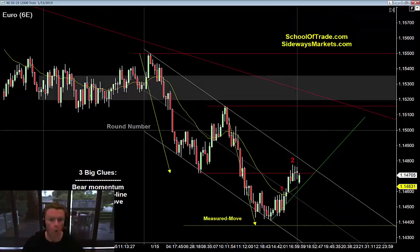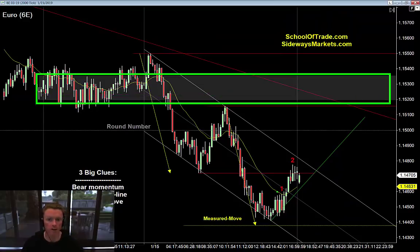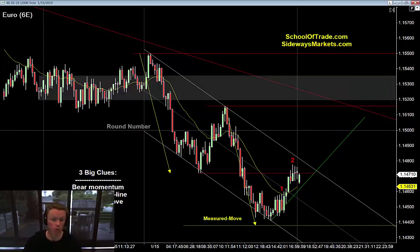Look for that trap. Where's my target on that long? My target is back up into the original range. And I hope we get it. That'll be a beautiful trade and a nice easy runner for us, because a short covering rally will kick this sucker right into gear.